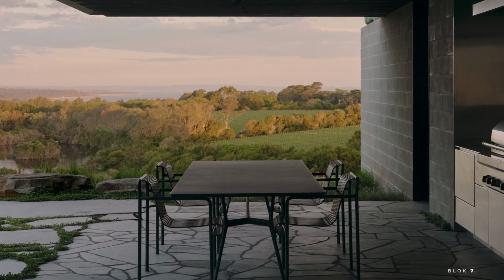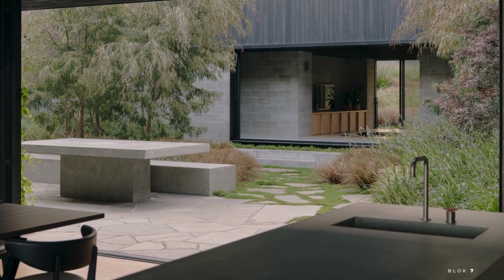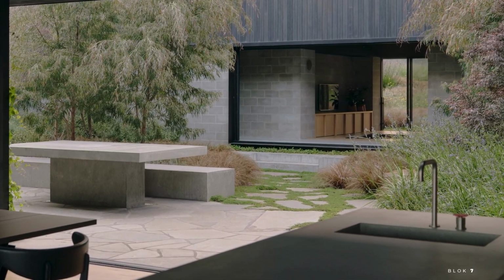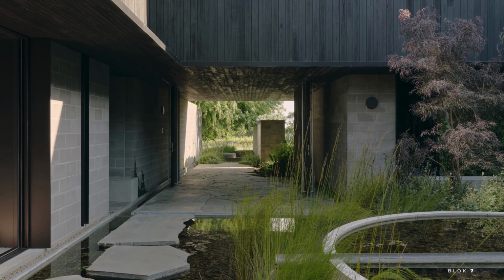This house is more than just a structure. It's a haven for connection, nature, and the joy of family. It's a true refuge in the vineyard, offering a unique perspective on the Australian farmhouse tradition.